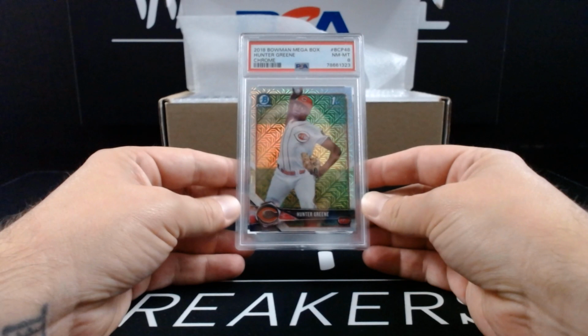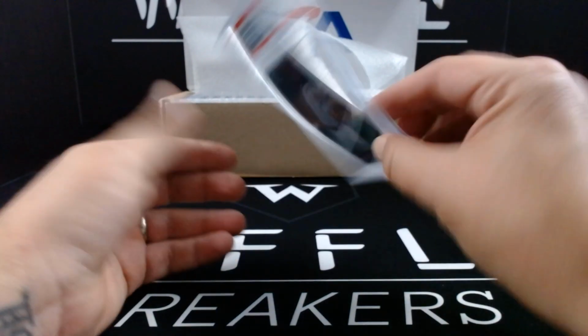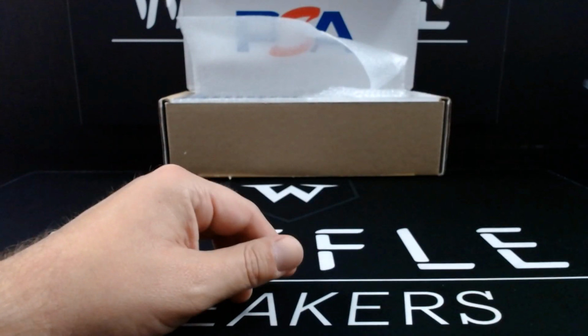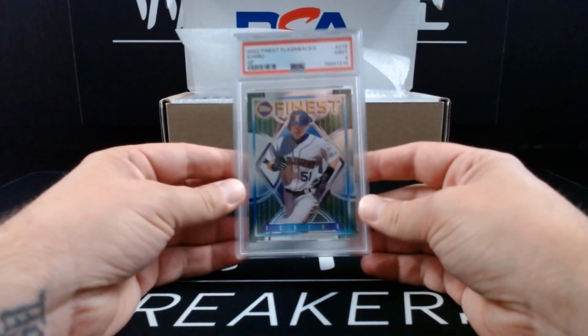Aw, 2018 Bowman Mega Box. Hunter Green. That got an 8er. That one looked pretty clean, pretty solid from my point of view. The lowest grade so far. Boom, boom, boom. Two more to go.